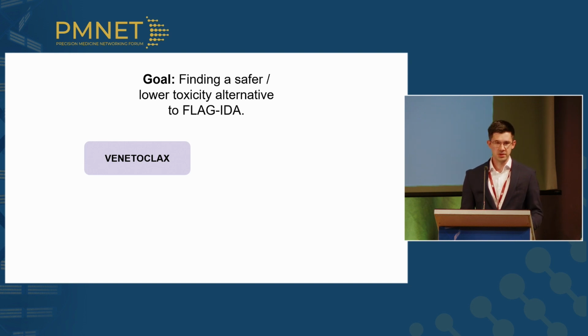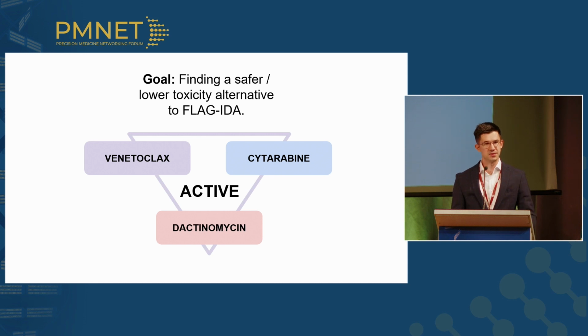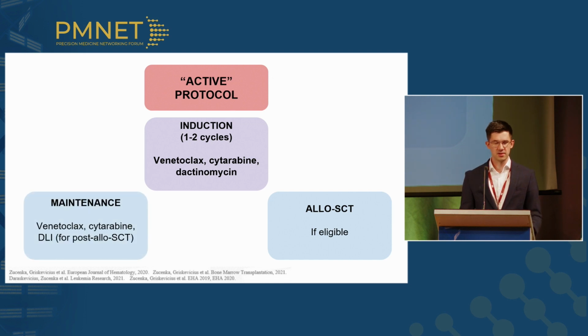Essentially we looked at the literature and decided to focus on a combination of these 3 drugs as a backbone, and then trying to personalize that to each specific patient. So in our center, this is called the active protocol. Essentially, the patient goes through 2 induction cycles, and if possible, we try to bridge them to allogeneic stem cell transplant, or if that's not possible, we can continue with maintenance therapy.